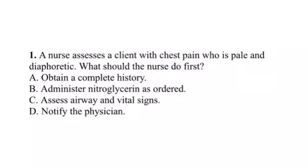1. A nurse assesses a client with chest pain who is pale and diaphoretic. What should the nurse do first? A. Obtain a complete history. B. Administer nitroglycerin as ordered. C. Assess airway and vital signs. D. Notify the physician. Answer: C.